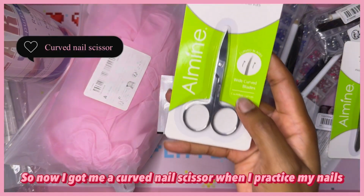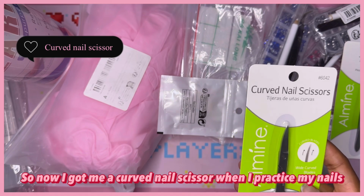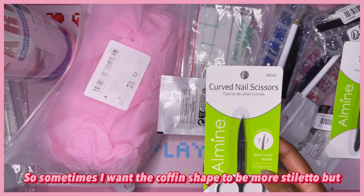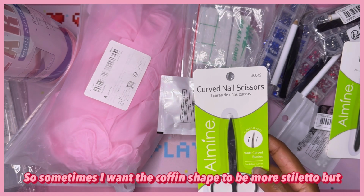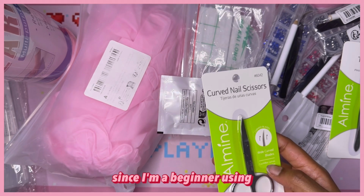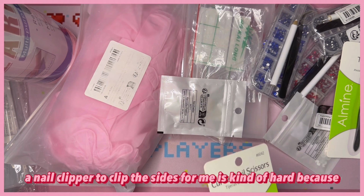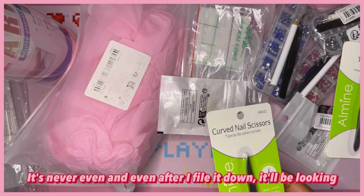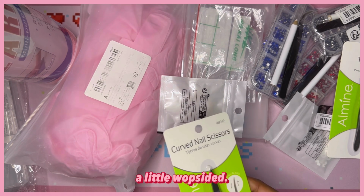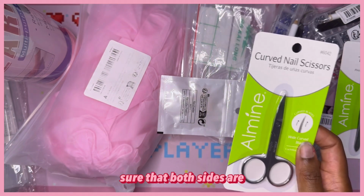So now I got me a curved nail scissor. When I practice my nails, because I have a lot of coffin shaped nails, sometimes I want the coffin shape to be more stiletto, but since I'm a beginner, using a nail clipper to clip the sides for me is kind of hard because it's never even. Even after I file it down, it'd be looking a little lopsided. So the scissors is just going to help make sure that both sides are even and whatnot.